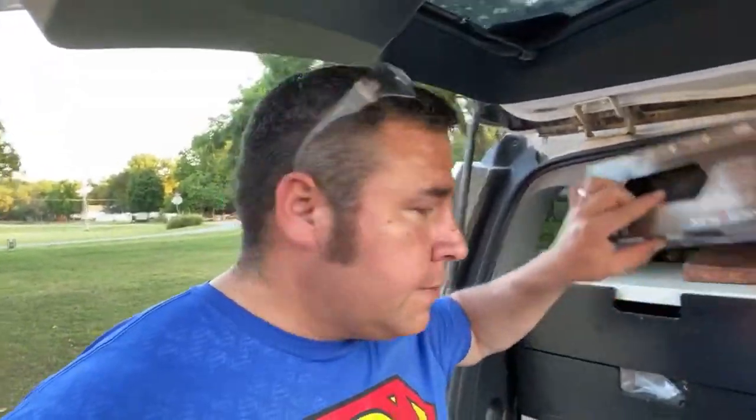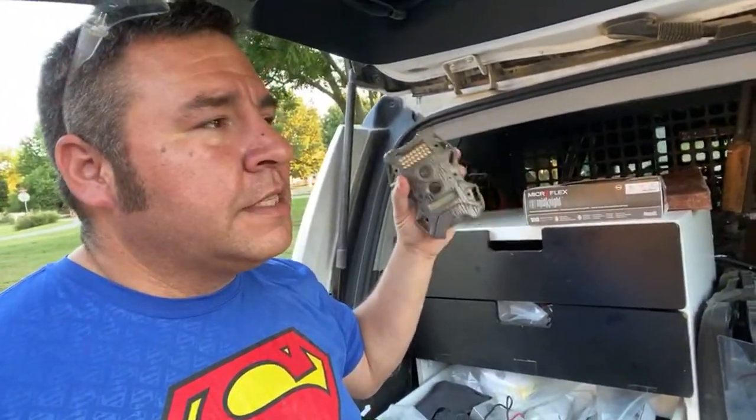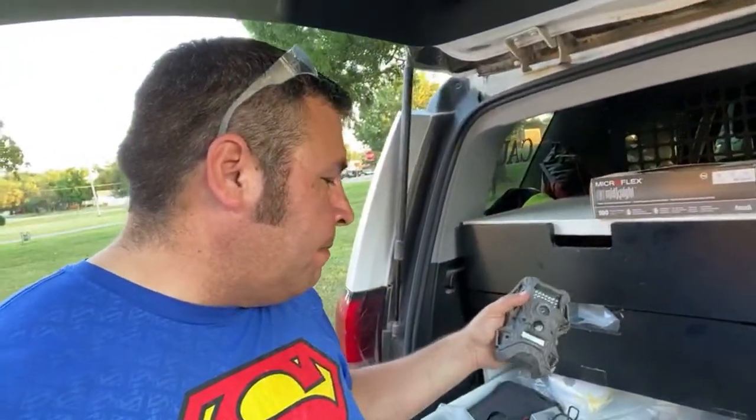So, this is gloves. We always keep gloves. We have a bunch of these cameras. We solve a lot of break-ins with these cameras. So, around here, if you're back roading and you stop to use the restroom, you probably want to check your area, because we probably got cameras somewhere on that road.